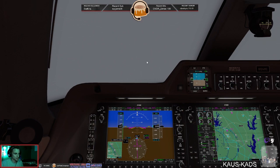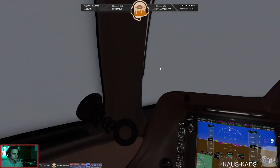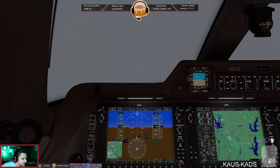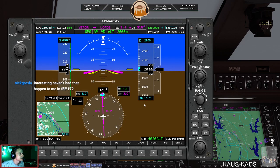Looks like we need a little bit more power to maintain 200 knots. Definitely in the soup. Definitely going to be a full ILS. You know what? I don't know if I've even set the frequencies or anything, chat. I'm slow tonight. ILS 15, it should be 110.1. So yeah, I don't even have the right frequencies in. I'm glad I'm checking all this now. 110.1 should be IADS.